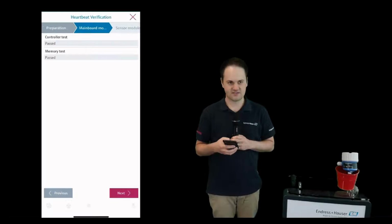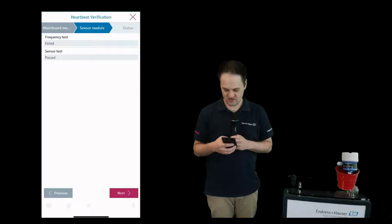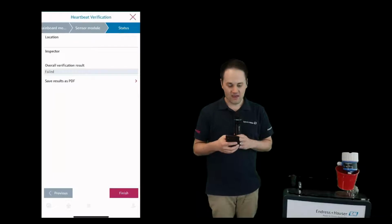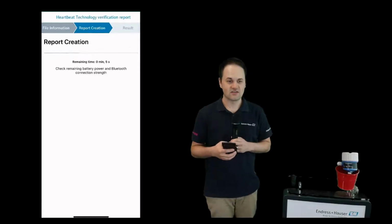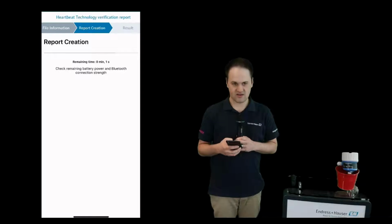So now I just press next. And now this is going through the different components of the part. So you can see that the frequency test has failed. As I mentioned before, it's in the bucket. And now I'm going to be generating a PDF report of the heartbeat verification. So you'll see it's very quick. It's only about another 5 seconds before the report is generated. But now it should be showing up.